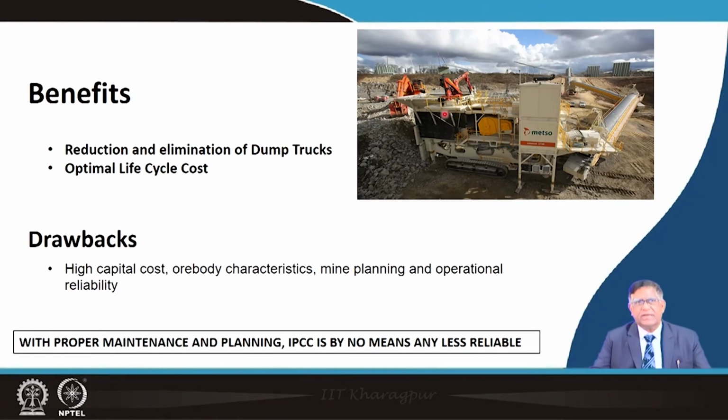You can see here also, this is the system where the whole crusher unit is there, and from the crusher unit it is feeding to the evacuation conveyor belt. The benefits we have already said: it is exactly the elimination of the dump trucks at optimum life cycle cost. But the drawback is that the capital investment will be very high. Though the operating cost may be less, the capital investment is more. So when you do the financial analysis, you can find out what the optimal point is, what is the turning point.